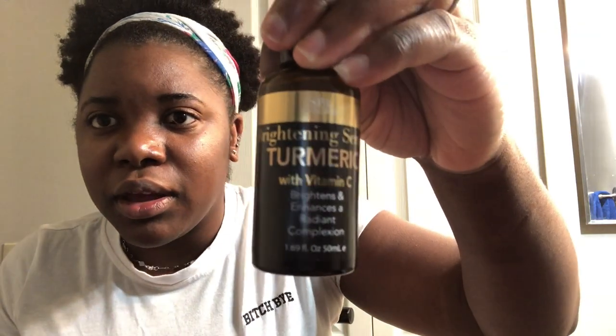I'm sorry I look a mess, guys. I'm not wearing any makeup. It's my day off and I just want my skin to breathe and stuff. I've been using this serum and I only use it at night when I'm going to bed. I'm trying to see if you guys can see it. Yeah, I'm trying to get my face to glow a little more. My face is dull and I want to get even skin tone.